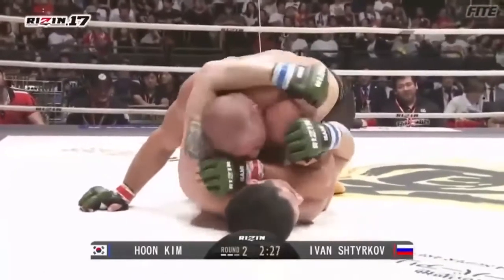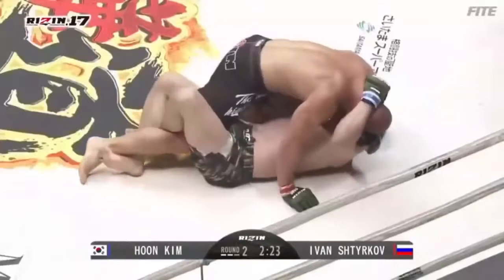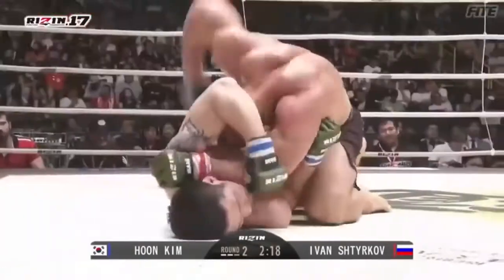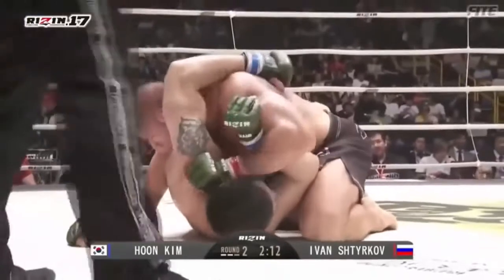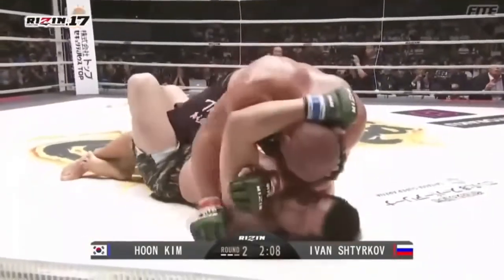Referee is hovering over now, Frank. Don't be surprised. And Kim isn't doing much. He's not really doing anything. He's just holding on from the bottom. Even in the stand-up. Yeah, it's just his game plan to me is very strange. I don't understand where he thinks he's going to be able to win this fight by doing these things.